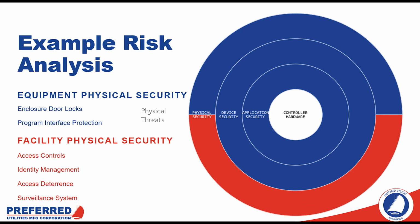And with physical security, this is the first level where the security of the system becomes a shared responsibility. So with the previous levels, all of those security features were embedded to the device itself. But now with physical security, it's a shared responsibility between the equipment manufacturer and the facility that uses that piece of equipment for their operations.